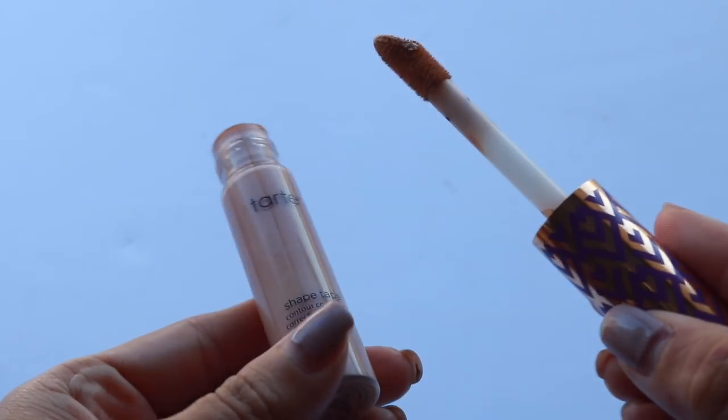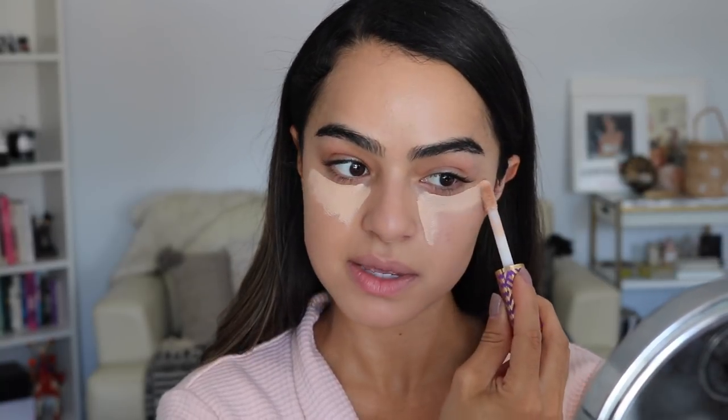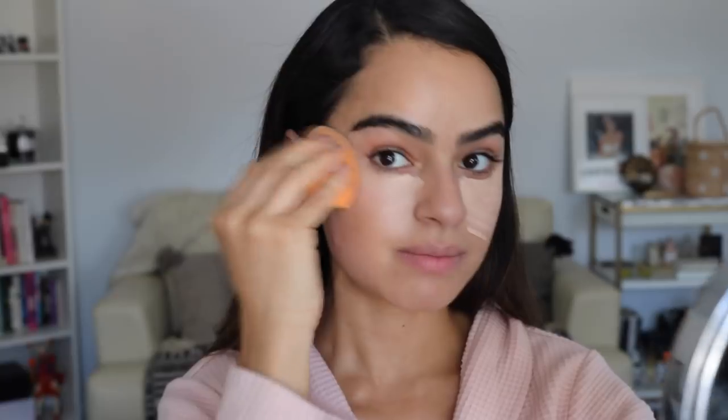For concealer, I'm gonna use the Shape Tape by Tarte. And because this is more of a nighttime look, I like to use heavier concealer, so I'm just placing it like that and dragging it down. That looks like so much, but it really isn't that much. I don't like to go in with too much product, especially under my eye, because I tend to be really dry under there. But what's nice about this one is that it does set itself. It doesn't get too creasy, so we're just brightening up under there.